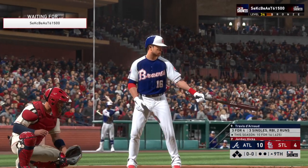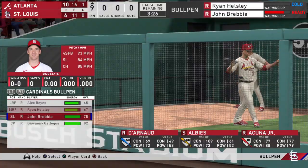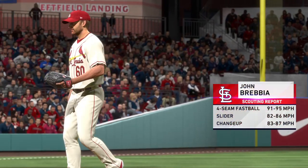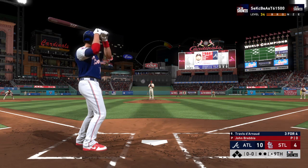Digging in, Travis d'Arnaud, the catcher. He'll lead things off for Atlanta, looking to perhaps build on an already sizable lead. Attention, please. John Brebbia now enters in a mop-up role, pitching as he'll try to keep the deficit for the Cardinals right where it is. Number 60, John Brebbia.